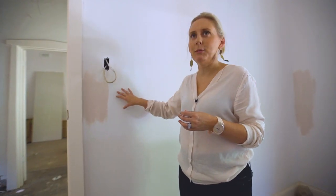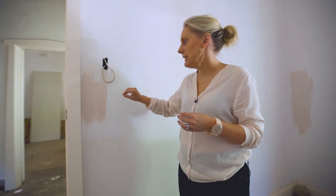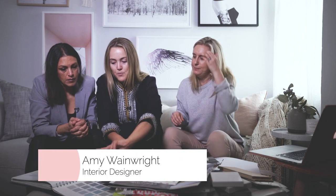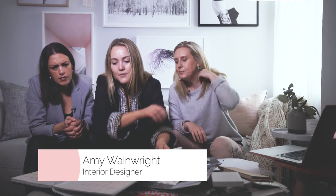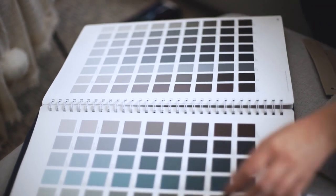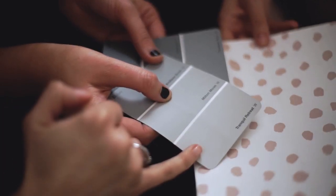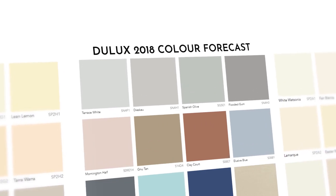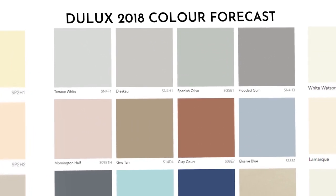So this is Annabel's bedroom and we wanted to select a really soft muted pink. I was thinking maybe Mornington Half, which I've got in here, which is a gorgeous blush, and I think it would look really nice with this beautiful wallpaper. It's going to go beautifully with that wallpaper. I think we consulted with the Dulux colour forecast to start with. That was definitely the basis for the inspiration with the colours.